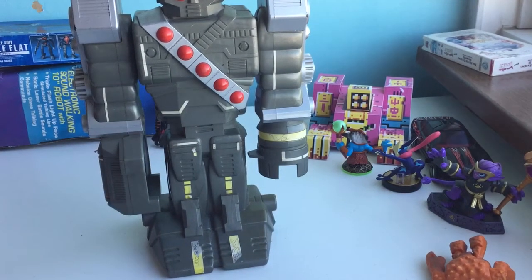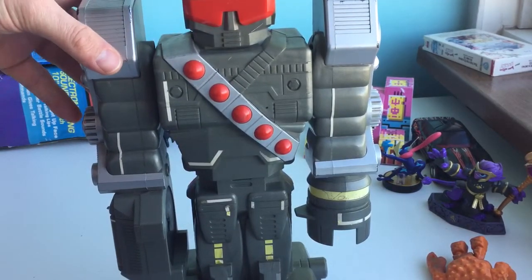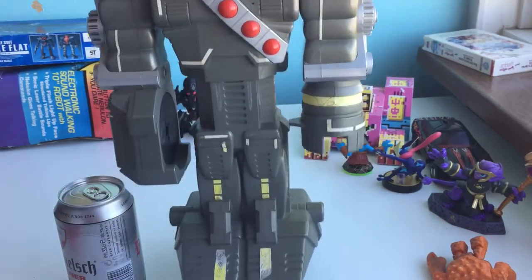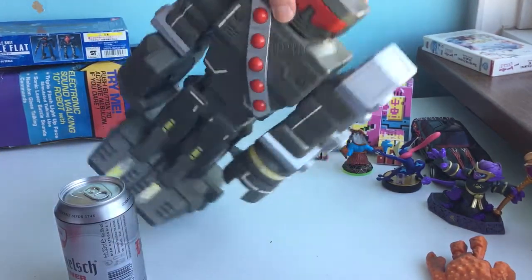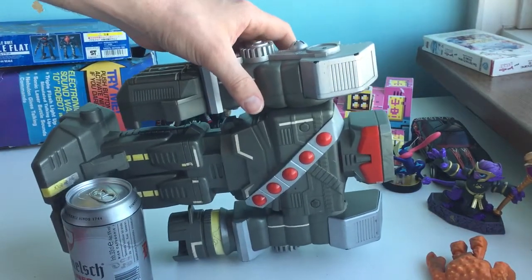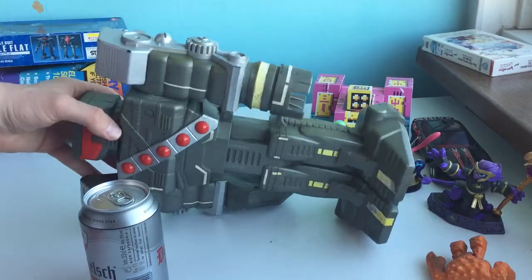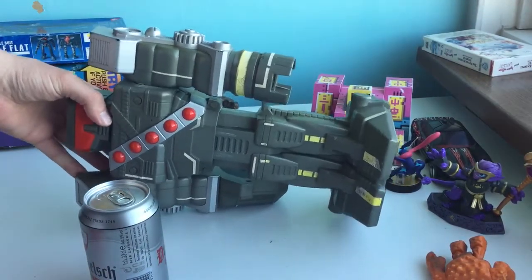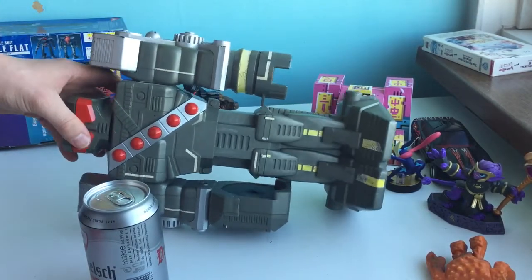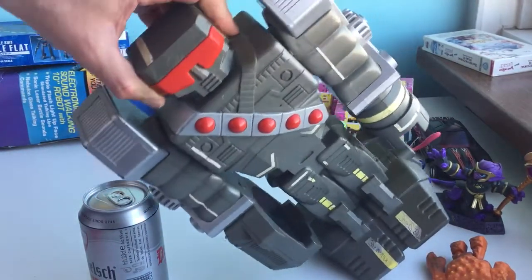So this is the next toy I want to talk about. He doesn't fit in the screen. He's too big compared to this beer can. I'm gonna put him down. But this is Bron, and Bron is a toy from Galoob. I think it was a one-shot. I don't think it did a lot more, but well, the reason I got him is because of these extremely cool glasses.